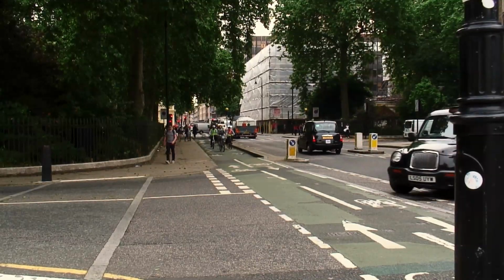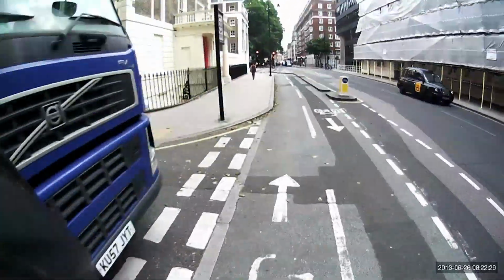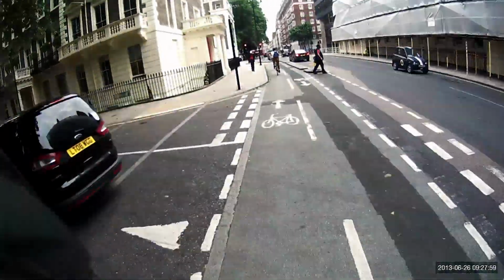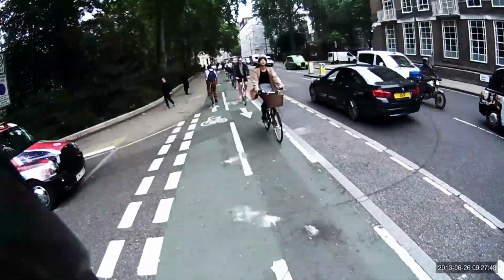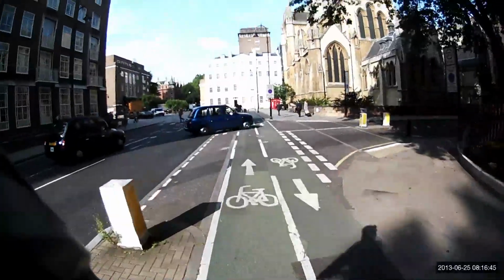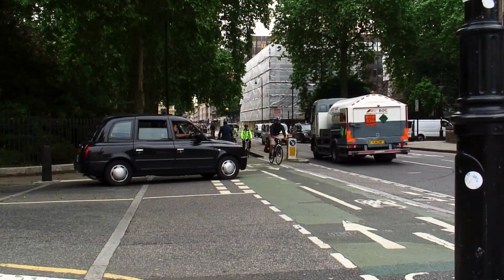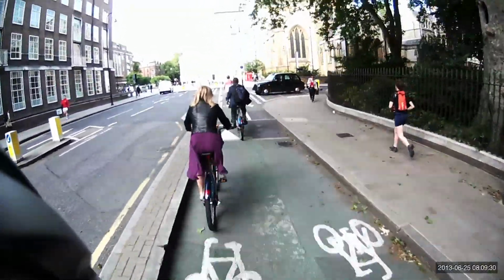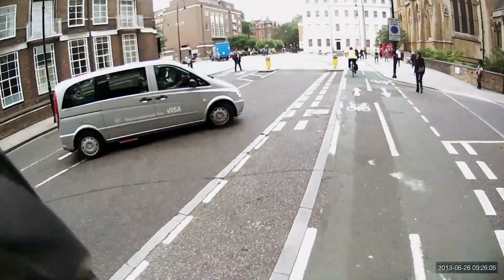The cycle track has priority across side roads, but there are serious safety issues at Gordon Square, where vehicles turn across the cycle track in both directions. The worst problem is caused by many motor vehicles turning right from Tavistock Place across the cycle track. Most drivers do look, but some tend to bully cyclists into giving way. Sometimes motorists fail to see cyclists on what they perceive as the wrong side of the road.